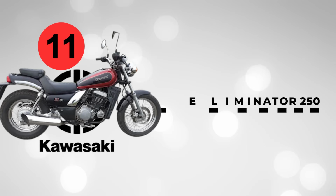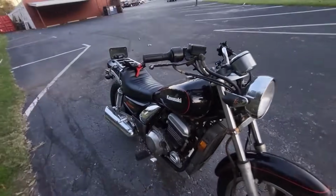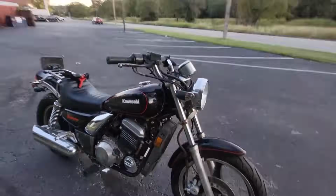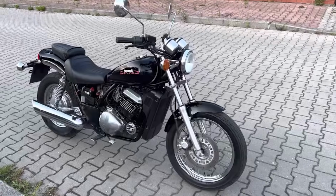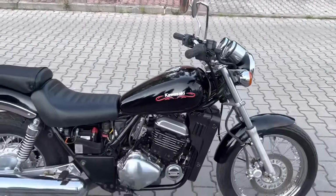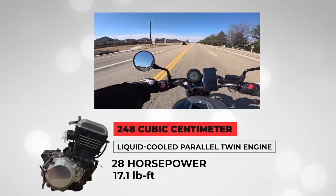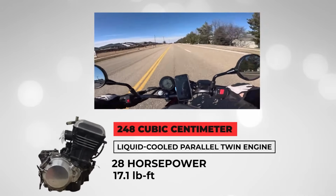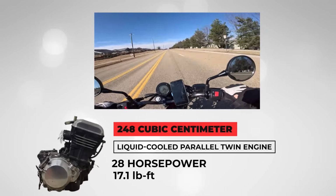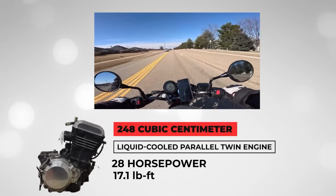Number 11. Kawasaki Eliminator 250. Designed for riders who want the low-slung cruiser look without the bulk or the headaches, this machine delivers smooth power, surprising longevity, and mechanical simplicity in one approachable package. It's powered by a 248 cubic centimeter liquid-cooled parallel twin engine that produces 28 horsepower and 17.1 pound-feet of torque.